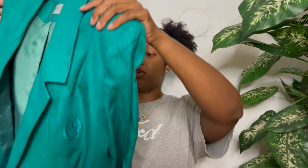All right, the next thing that I picked up, and this was not $2. This did not come from the Salvation Army. This actually came from a different thrift store, but it is this green blazer.